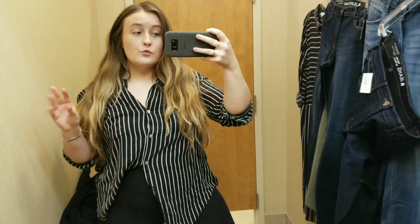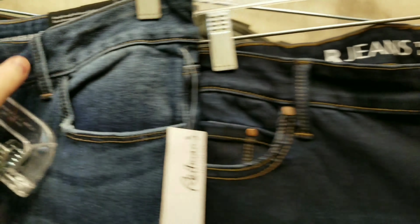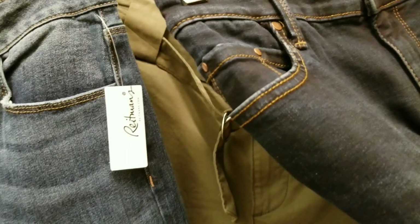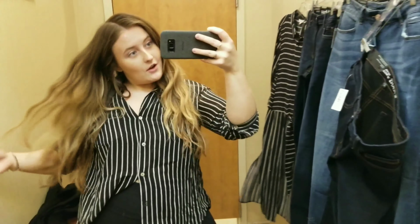Okay, today we are at Reitmans and we're gonna see how these jeans fit. We have a sculpting one, a high rise, another high rise, a pair of black jeans, a normal pair of green pants, and I also got this shirt. So we're gonna try them on.